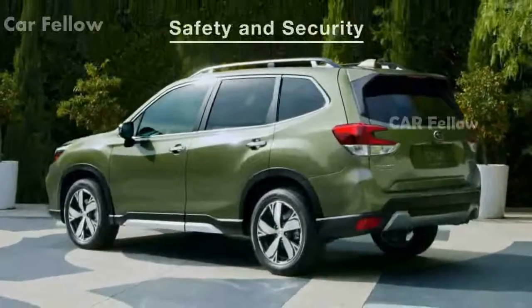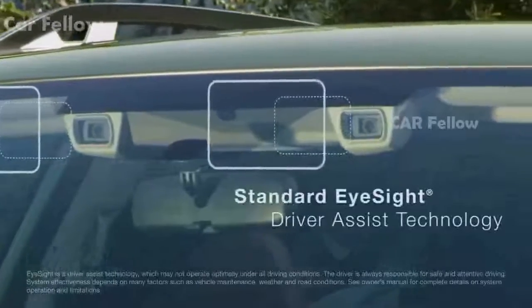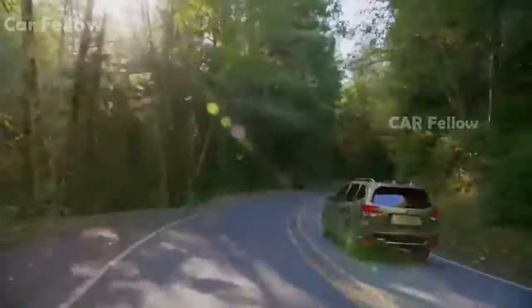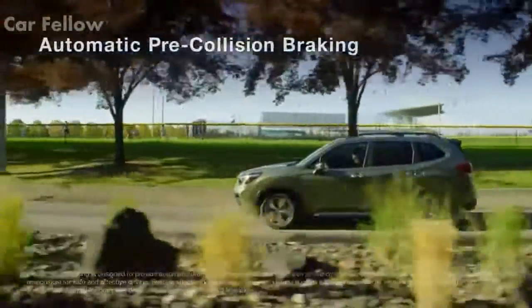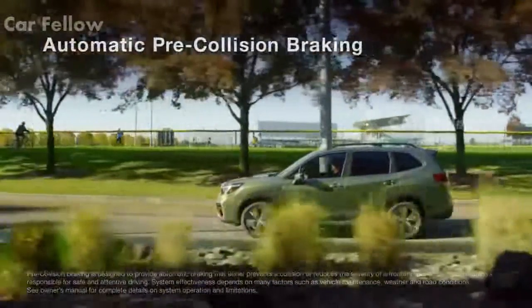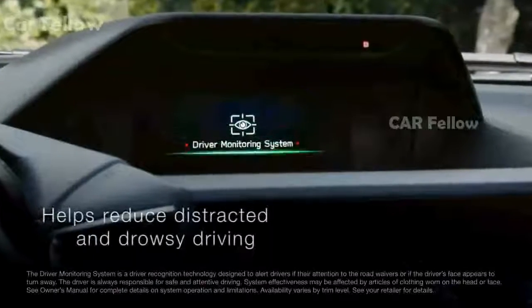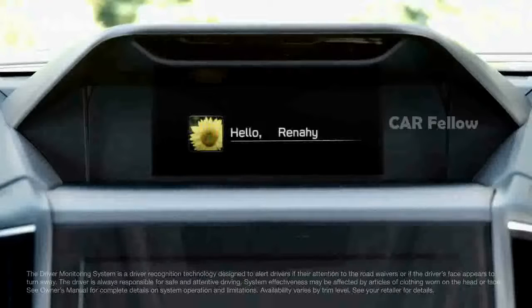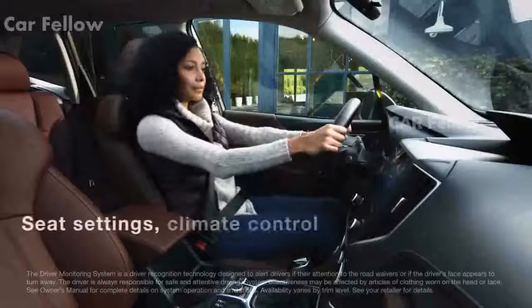In terms of safety, Subaru is always looking forward. That's why every Forester now includes standard EyeSight Driver Assist Technology. It watches the road ahead and alerts you if it senses danger. And with pre-collision braking, it can even bring you to a full stop if necessary. The Forester also offers a new technology designed to reduce distracted driving. If it senses that you aren't watching the road, it can alert you to help you stay focused. It can also recognize up to 5 drivers and even remember their preferred settings.